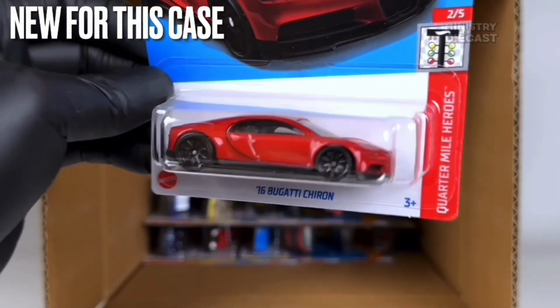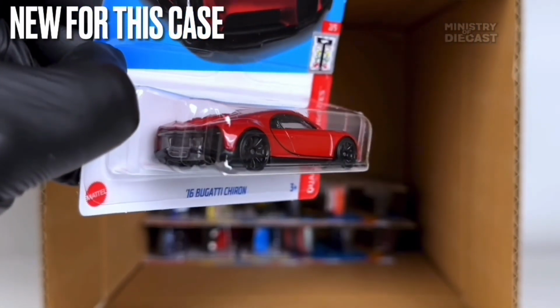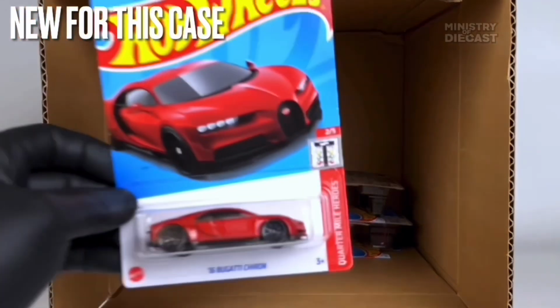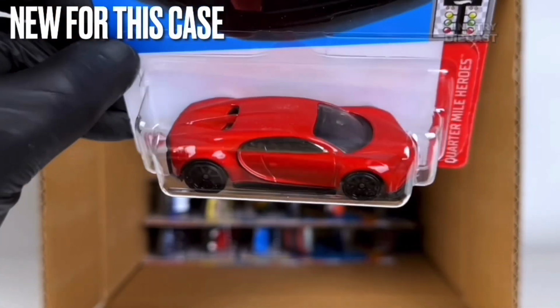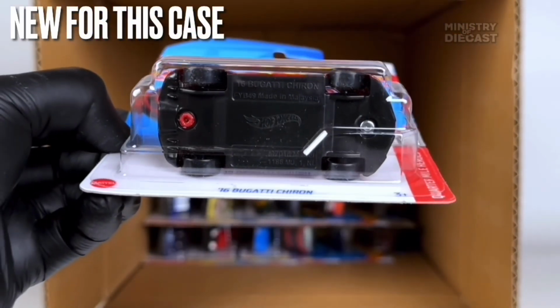Next up we have the 16 Bugatti Chiron. This is a very popular one. I know a lot of people love this thing and I do too. It looks so good. This thing has been painted in reds. It does receive side and front temple work. Wow, looks great. And this thing is rolling on the 10-spoke wheels, which have been done completely in black. What a great release of this casting. I can't wait to add this to my collection.